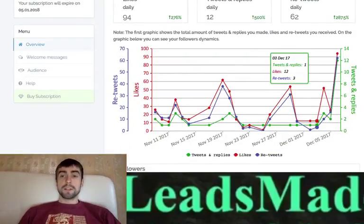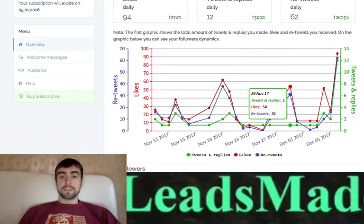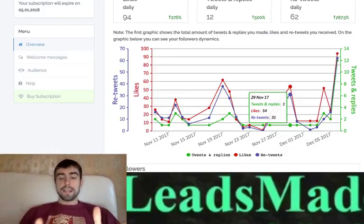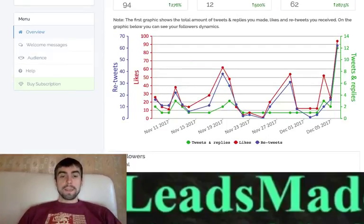You can see how there were some upticks. For example, this day is very interesting: what happened on the 29th of November? Because on the 26th we had 1 tweet and received only 20 likes, and on this day we also had 1 tweet, but we received 54 likes. So you can actually test what was happening, what you did, how you succeeded, what was efficient and what was not. This is basically why we created all of these graphics right here.